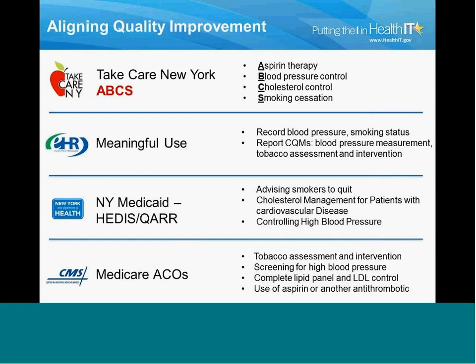For meaningful use, what they're required to do is just document the tobacco assessment or the smoking status. So it's more about the documentation rather than the outcomes. For New York Medicaid, the way that they track the advising smokers to quit measure is by actually surveying the patients themselves. So they'll call up the patients or ask them to fill out a form and say, did your doctor talk to you about smoking? So all of these three measures, even though they're very similar, they're reported in different ways.